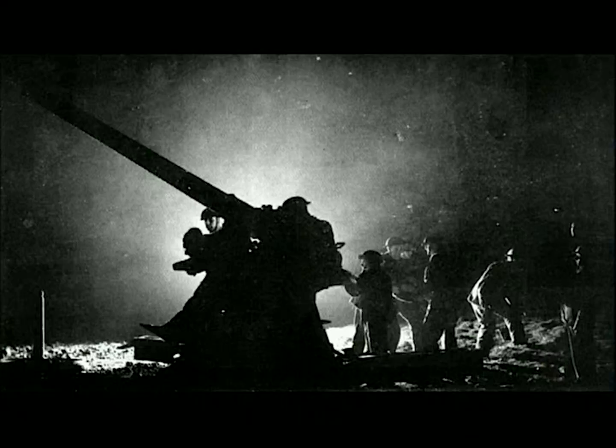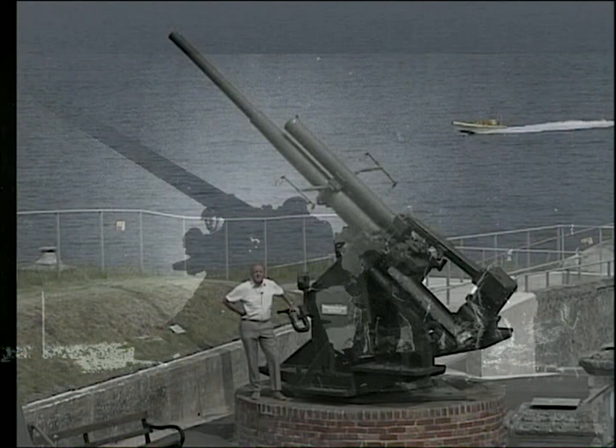At the beginning of the war, the main heavy anti-aircraft gun was the rather obsolete Great War vintage 3-inch gun, but this replaced it extensively, and actually at the end of the war there were also some 5.25 inch heavy anti-aircraft guns in use.